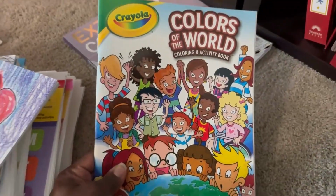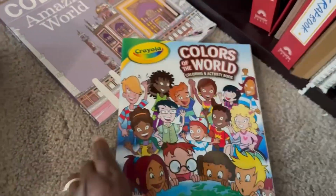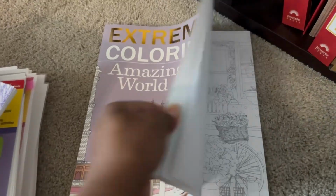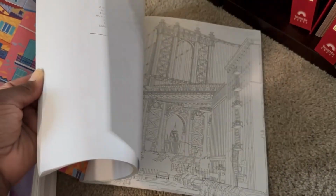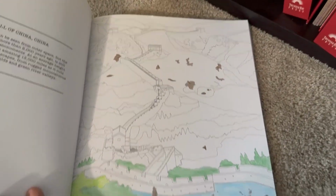Then Colors of the World, coloring and activity book. She did not want anything to do with it. And this one, Extreme Coloring Amazing World. It is phenomenal. But who's coloring this stuff, y'all? Who is going to color all of this? I did start a page, but I did not have the nerve to finish it. Let me see if I can find it really quick. I started coloring one of the pages, but I was like, I'm never going to finish this. I may not be able to find it. There's so many in here. Oh, this. See? I started, but I never finished. That was so long ago, y'all.